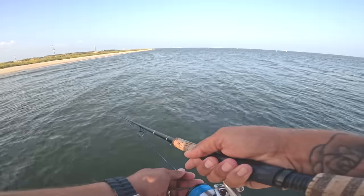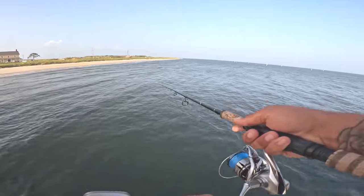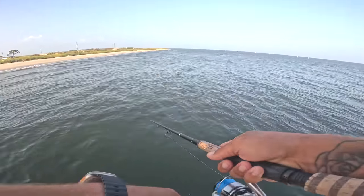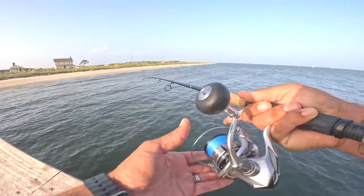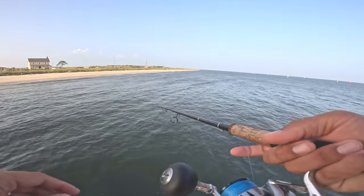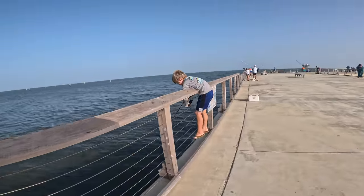That's one. Yeah. There were 13 and a half back there. Oh, dang. There he is. Oh! That was close. That was a good flounder. Bring the thing up here, boy.